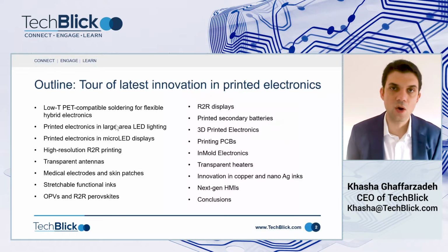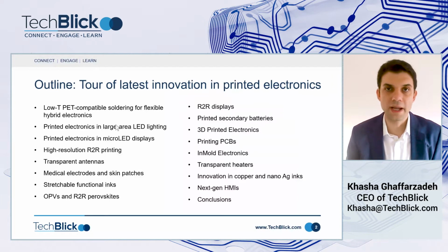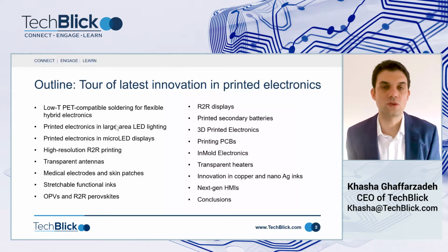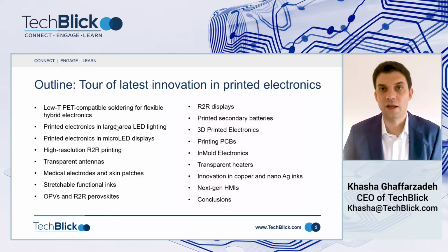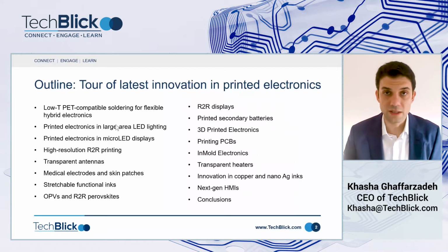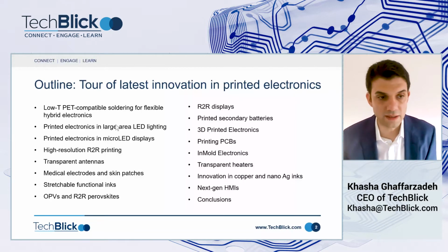We then look at how the resolution of printing processes are dramatically improving, both for digital printing, now achieving sub-micron or a few micron resolutions, and also for the latest roll-to-roll high-speed printing, achieving, let's say, 5 micrometer resolution running at 100 meters per second. We look at some of the applications, such as repair in displays, such as transparent antennas.